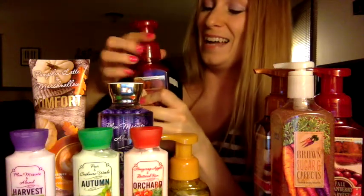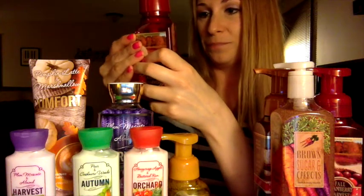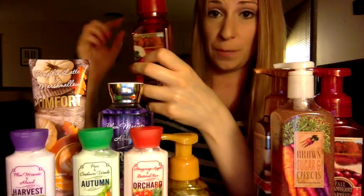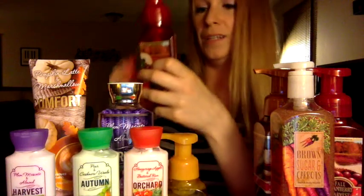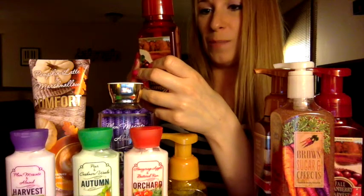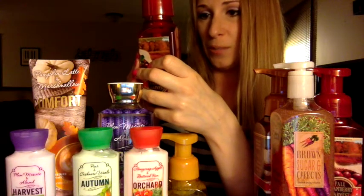But this one is kind of new, so I'll read the description. They said they're not actually going to put this one out until September 3rd, which is weird because the rest of this line launched, but not this one. Autumn. Colorful leaves, crisp air, snuggly sweaters, and visits to the orchard, inspired by what we love most about fall, this irresistible new hand soap collection captures the warmth and richness of our favorite season. Doesn't say anything about cranberries.